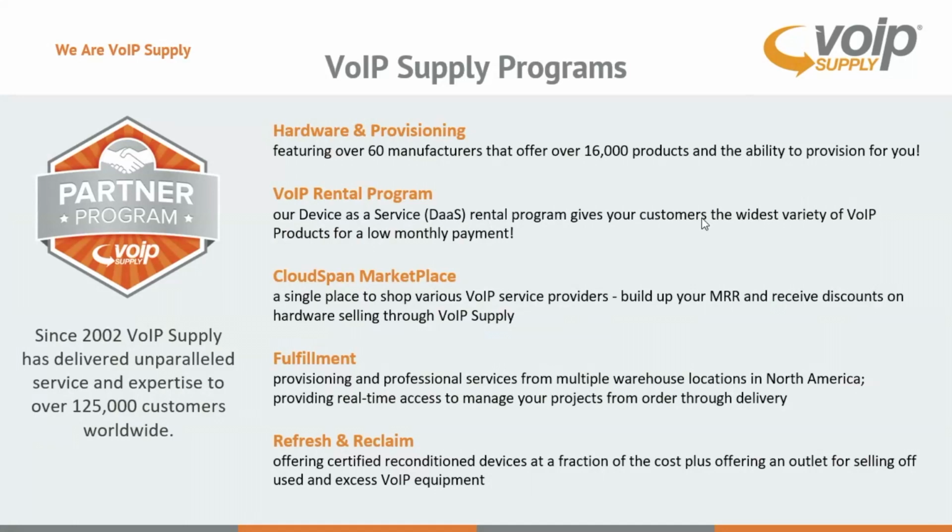Our fulfillment side kind of goes right in line with our hardware and provisioning. We do have an API that you can utilize if you're going to be doing a high volume of orders monthly and you're going to have stuff shipping out direct to your customers. We do have our fulfillment services available to you, so we can do provisioning and keep a bunch of orders flowing through, going out directly to your customers in a quick, efficient manner.